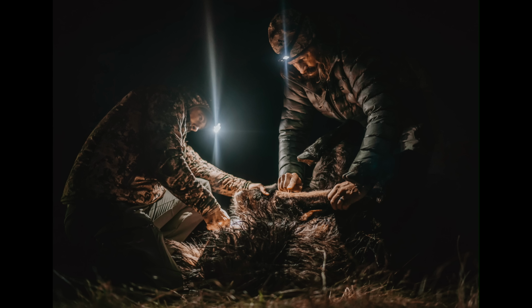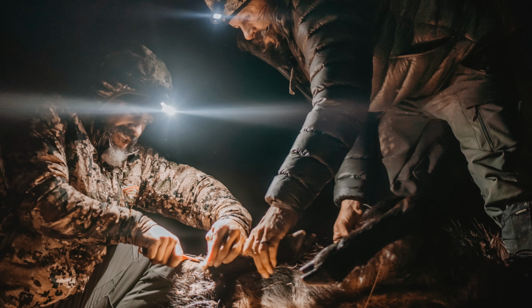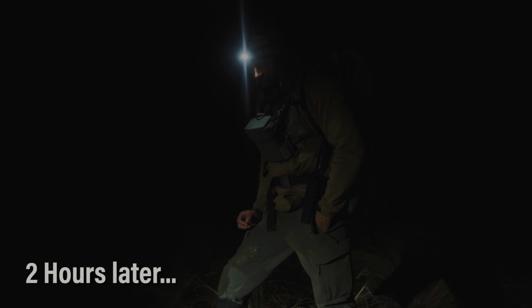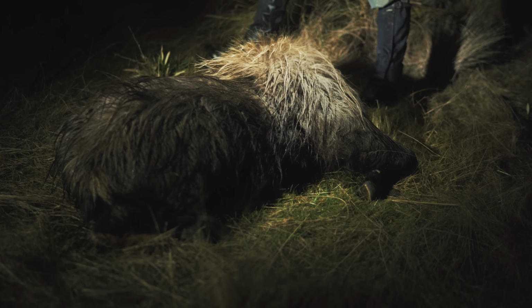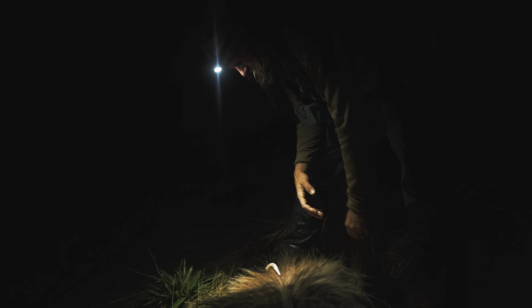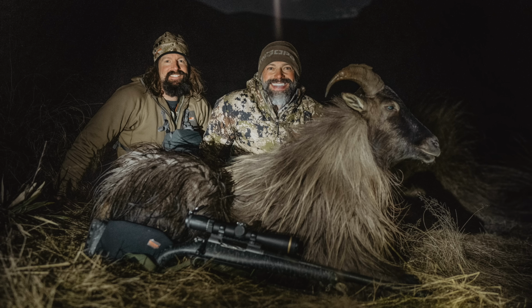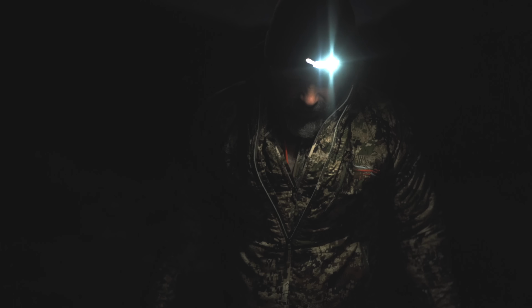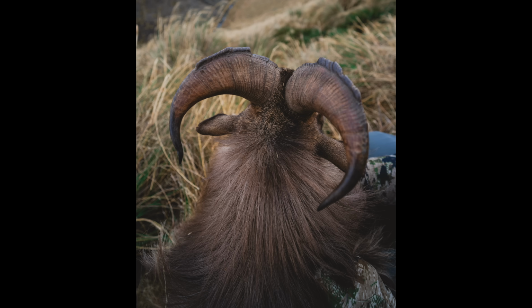That is a good looking bull. Hides are so thick. Giant. He's not blonde, he's gray. Wow. I think he's about 12 and a half. That's ridiculous. He's huge. That is ridiculous.